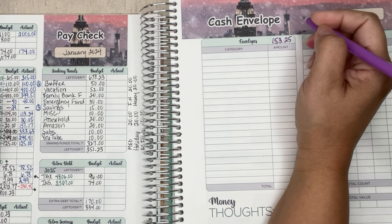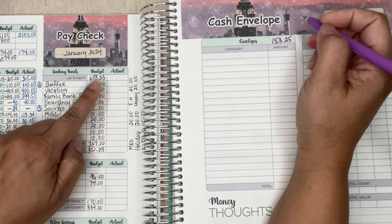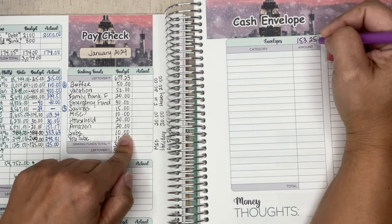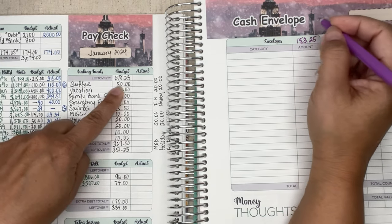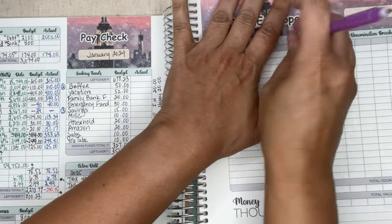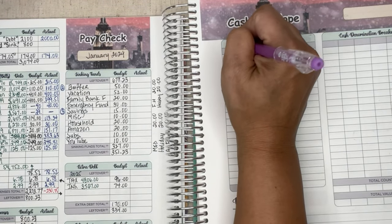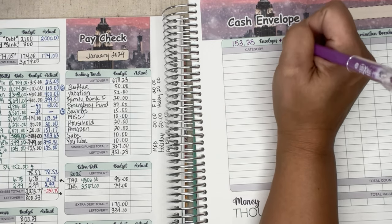So let's just be clear. If I can help it, I'm not touching that. That's for the buffer. Even though I have 50 here, I can do 50. If I want to stick to the plan, put 50 here and then do a cash of $100. But I want to take the next check, so I'm just going to put this like this. I'm using purple because purple is McDonald's. Right now I have $153.25, and I'm just going to put plus whatever the next check is.